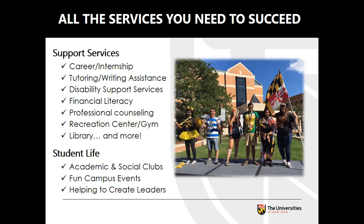But what we also have, one of our favorite annual events, is a graduation celebration, so that students are able to celebrate with their families and friends here at the USG campus, in addition to getting that benefit of walking across the stage at their home campus.